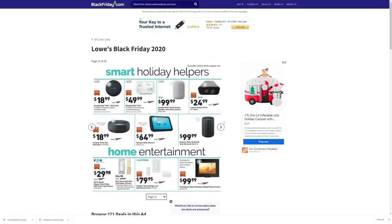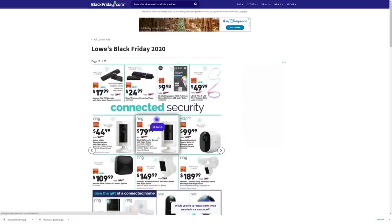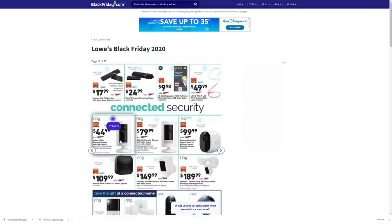Here's all your thermostats and stuff. Don't really care about any of these. The Ring, let me see. The Ring is going on sale at Costco too, so I would definitely compare these prices to Costco. I'm trying to remember what the price on Costco was on these Rings, because we were working on our video this week of the Stick Up Cam, which is what these guys are. Yeah, the Stick Up Cam right here. Okay, so these are normally $99, right? And they've got them $20 off down to $79.99.